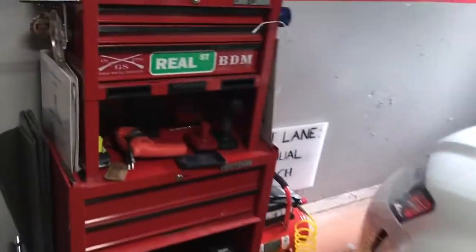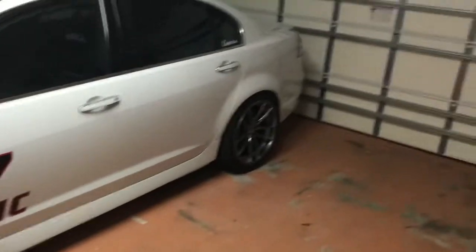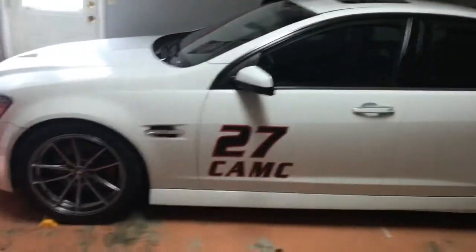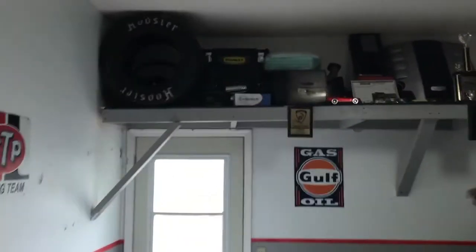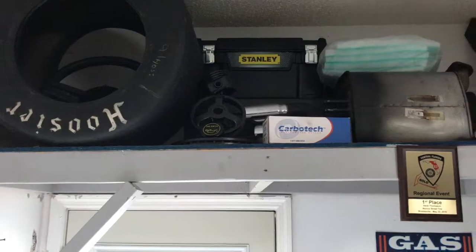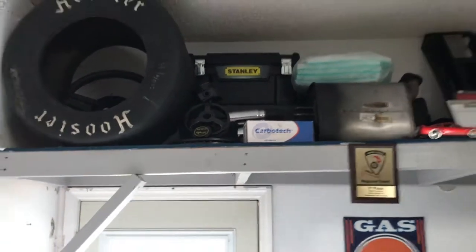All right. So yeah, like I said, been working on the car still, just haven't had time to film it or put anything on YouTube. Let's see, what else? Well, I took some notes. Oh yeah, upcoming. Brakes. I've got Carbotech pads. I don't know if you can see them up on that shelf right there. Those are the AX6. It took me a second to think of it. AX6 pads. Those are set and ready.